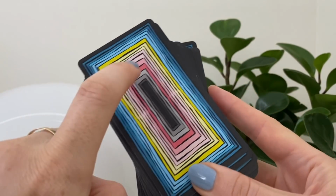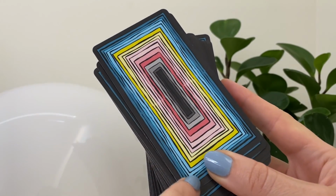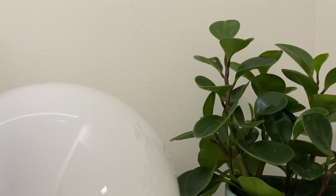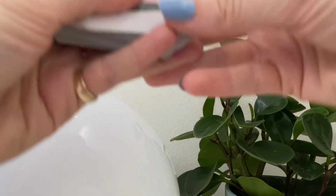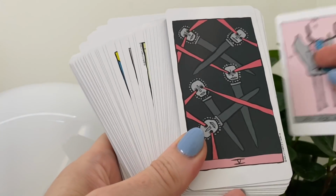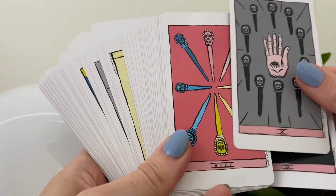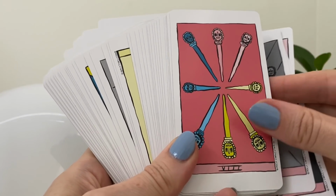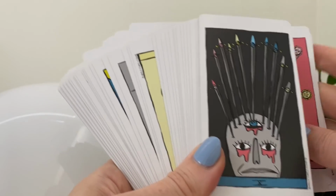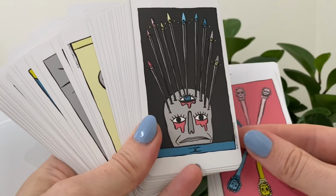So it has this very fun, kooky back design, these rectangles going from gray to pink to yellow to blue. And then the cards themselves have a similar kooky design. So what I like about her cards is that they are creepy, kooky, as I said, and just fun. I just really like them. So this is done in a way that's inspired by the Rider-Waite. It's not exactly the same. It's pretty inspired by it.